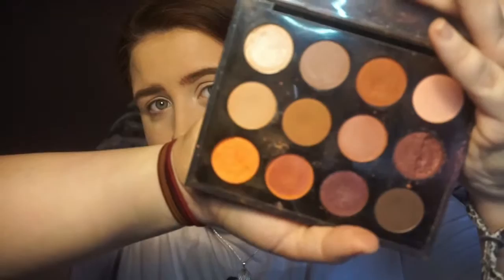I have a couple of others that I've had a while, so you think you would go for them ones, but I use this one so much, the orange in this. See that orange? It's absolutely amazing. So I use this all the time, so I'm just going to do a naturally smoky eye.